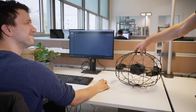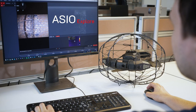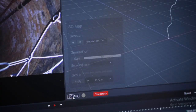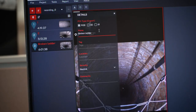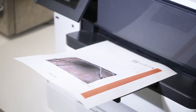Discover ASIO Explore 2.0. Introducing Explore 2 with a fully reworked user interface and the sought-after 3D map generation feature for point-of-interest localization, real temperature monitoring, customizable report generation.